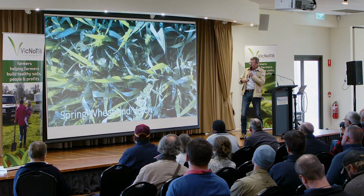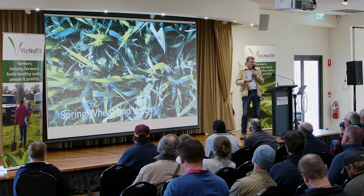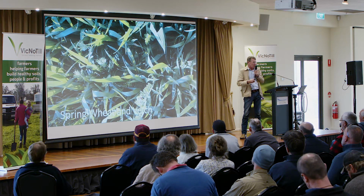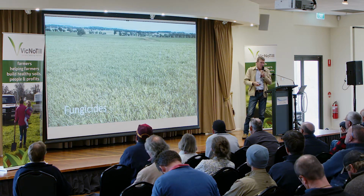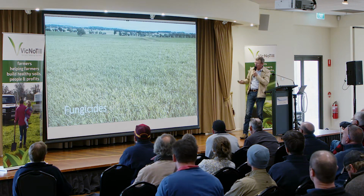But we find when we've put 10 kilos of vetch in with the wheat, that the wheats are visually greener. They don't visually have the need for the same nitrogen level. So we feel there's things in the system working for us. Part of our plan of reducing fungicides, this is a Bennett wheat grazing mix in a canola stubble.